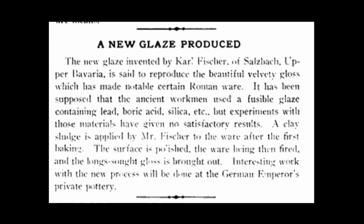A clay sludge is applied by Mr. Fischer to the ware after the first baking. The surface is polished, the ware being fired, and the long-sought gloss is brought out. Interesting work with the new process will be done at the German Emperor's private pottery." By the way, I think we should add the words engobage and sludge to our ceramic glossaries.